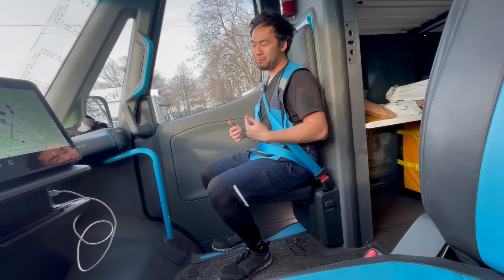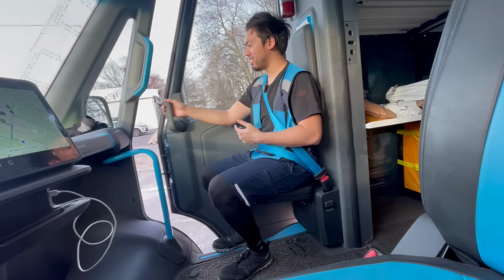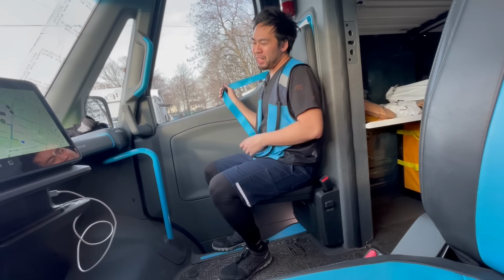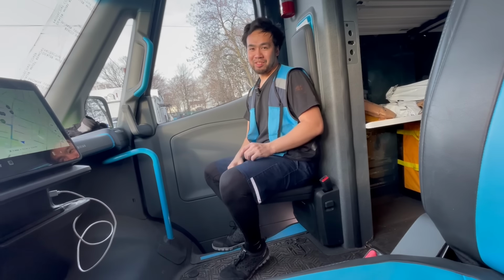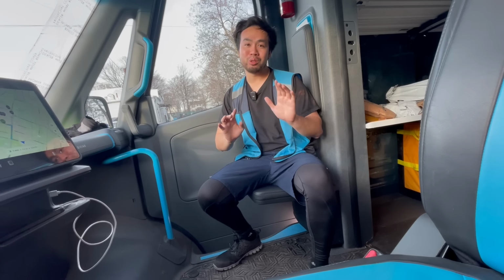Another problem with being in the passenger seat is you gotta open and close the door. And this handle kind of does hit you. As you can see, it hits my shoulder right here. Design flaw, maybe a little bit. There are some things I don't like about this vehicle, which I'll make a whole nother video about, but there are definitely more pros than cons.